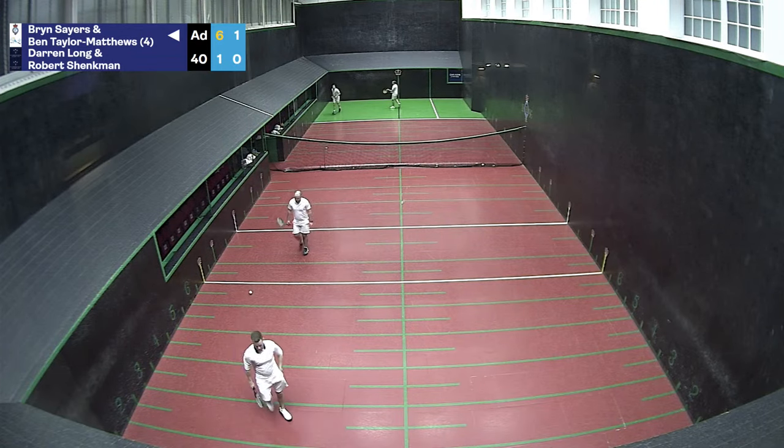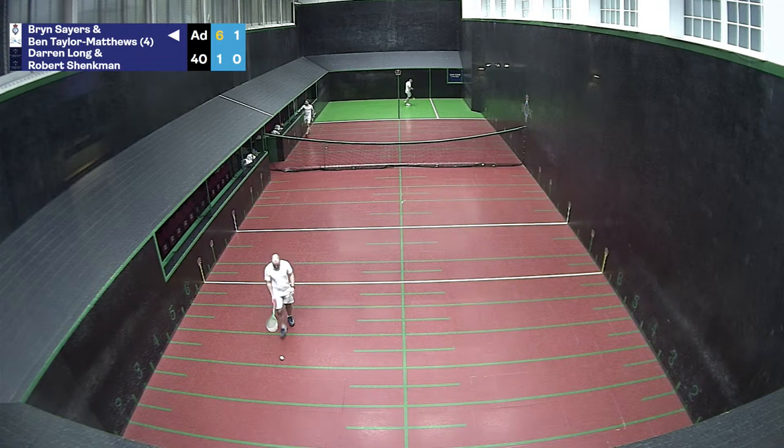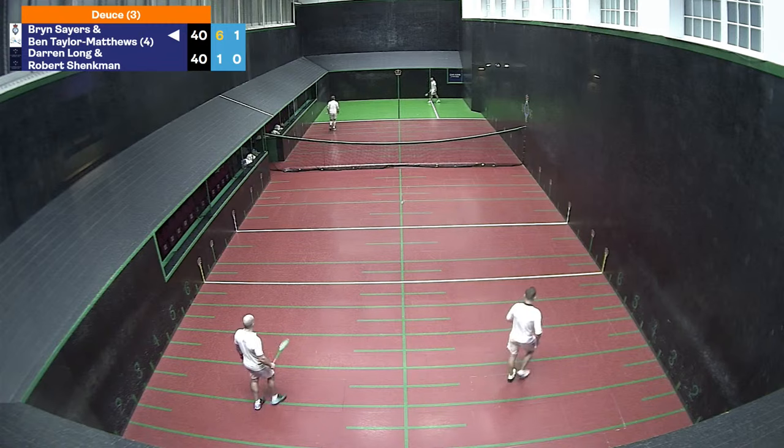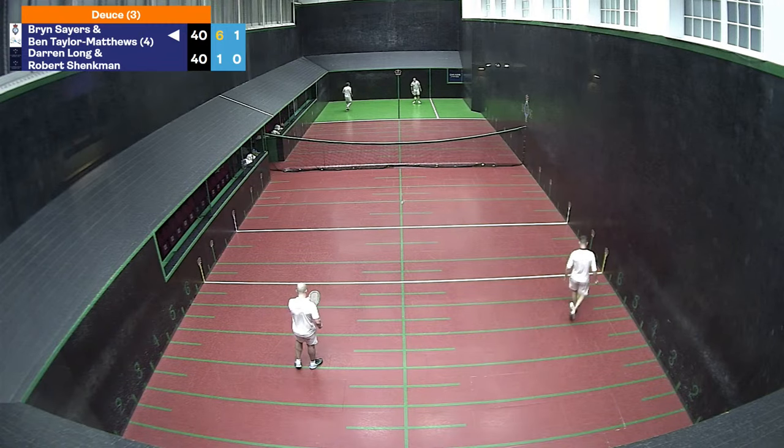Discussing this ball. Ben looking like he's going for some sort of main wall grill attempt there, but it's just not the angle, is it? It's going to miss the inside edge and come out to the other player every time.